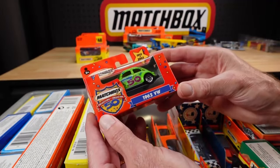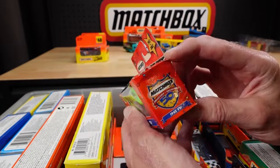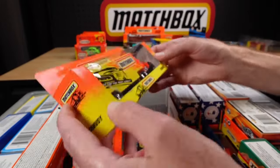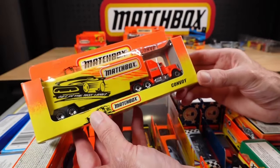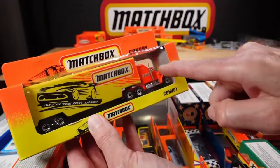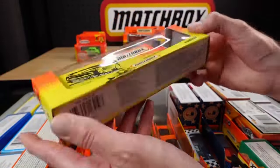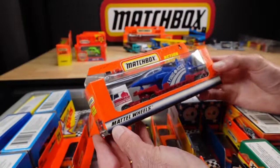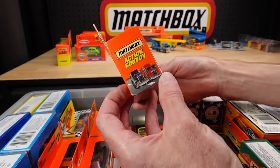50th anniversary bug, 1962 V-dub. This one's been attacked. This will go into my swapper box. I already have that one. Oh, look at that. Absolutely mint. The exhausts are bent slightly, but they just bend back. They're flexible enough. Terrific. And there goes a DAF cab or cab over.